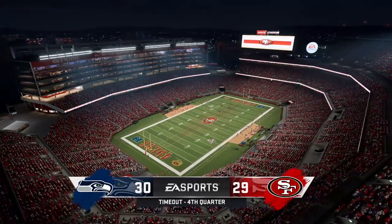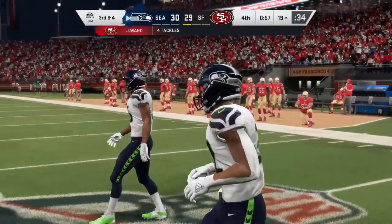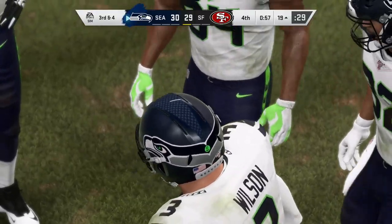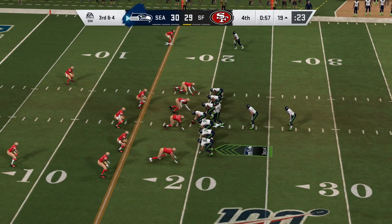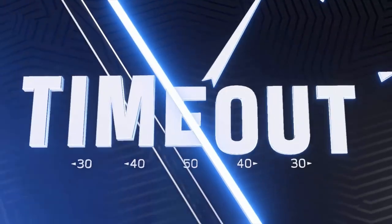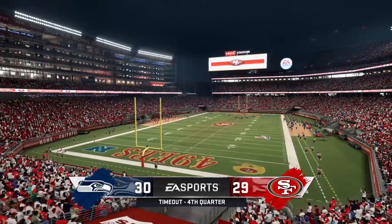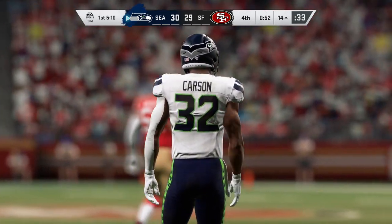Now San Francisco going to call their second timeout as they get it with under 1 minute to go now in the football game. On third down, Carson. And he'll have the first down, getting this one to the 14-yard line. And now the Niners going to signal for their third and final timeout as they get the stoppage with a little over 50 seconds left to go in the game.